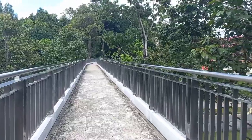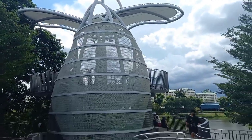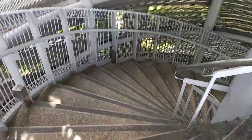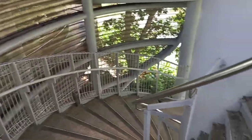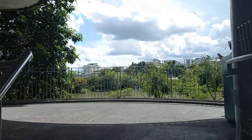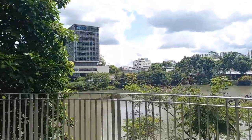And this side, here. This is how beautiful this tree is here. And the staircase. So this is the staircase here going down. And look at this. And the hospital is actually at the opposite side. That one is the hospital.